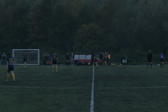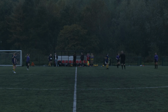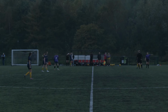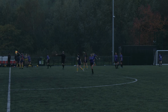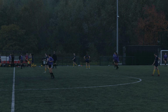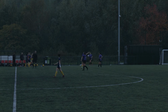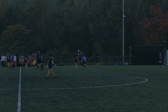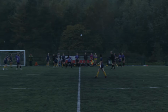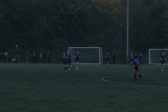Number 14 just took a bit too long there, with a few passes on to the defence. Ball stagnating at the moment down this left-hand side. Neither team can get a foothold at the moment. It's 1-1. Early stages of the game still, of course, but we'd like to see Salford try and get the ball, keep a bit of possession.